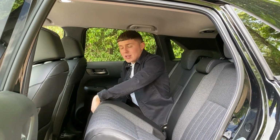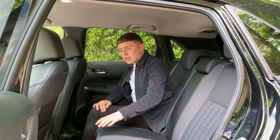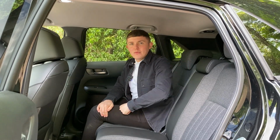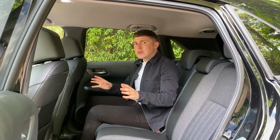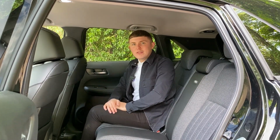So if you do want to add a bit more space to your Honda Jazz, then just lift the Magic Seats up and you can house so much more storage in here. So like I said, boot space, 304 litres. Not the best in the world, but you get so much leg room. Would you rather have more space in the boot and your rear passengers be cramped, or vice versa?